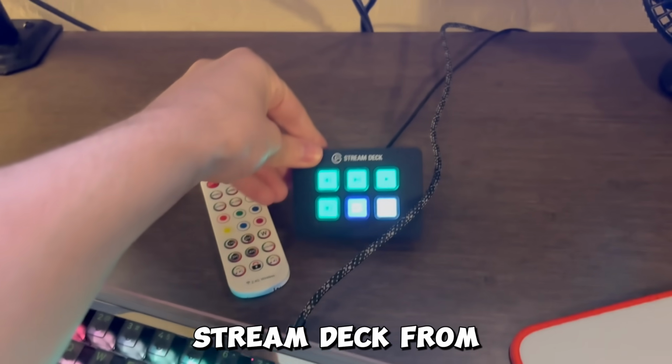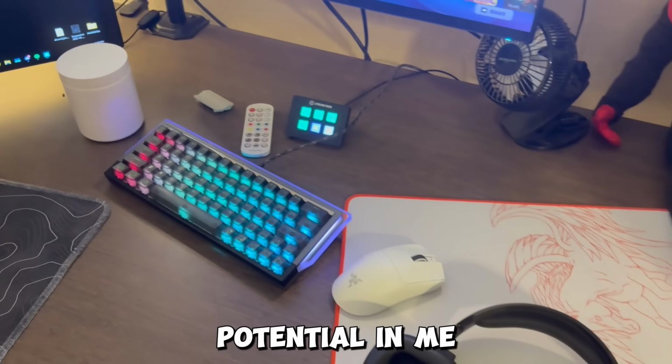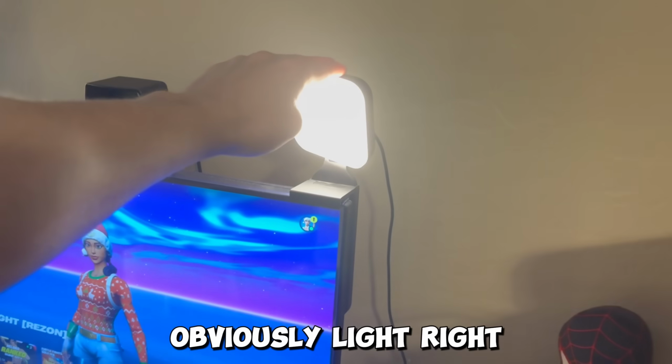This is a Stream Deck from where I used to work, actually. An old co-worker gave me that because he stopped streaming and he saw potential in me, so shout out to that guy. I do have two lights, one light right here, one light right there. That just kind of keeps everything nice and bright. Obviously, light right there for my face, light right there for my face as well.